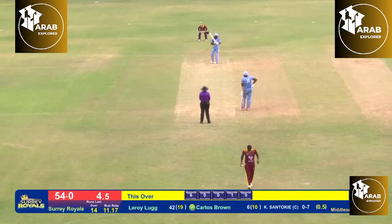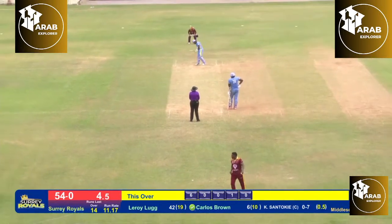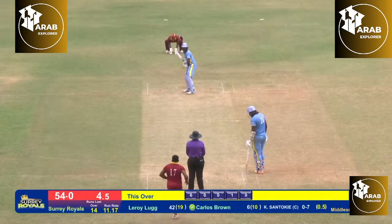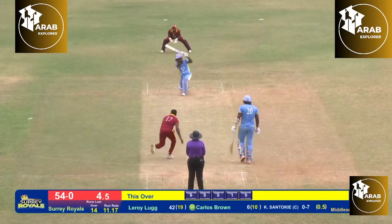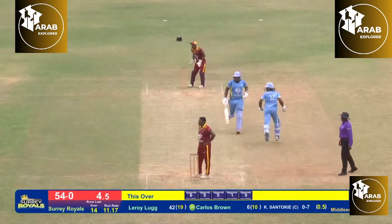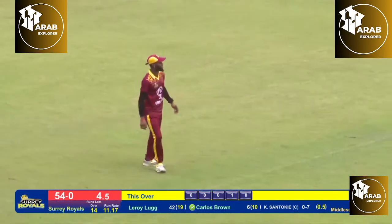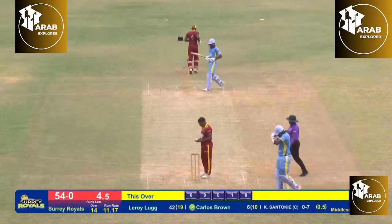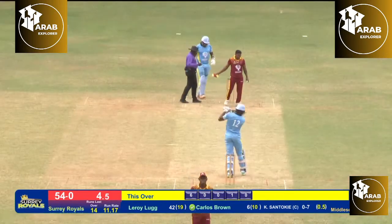off the bat. But you saw the Lugg shot a while ago was not necessarily aggressive, playing the ball down to the long off fielder. Let's see what will happen with Brown. Driving sweetly to the man at a sloppy bit of work there by the fielder, seemed to be Renato Ingram. And they are back for the second.